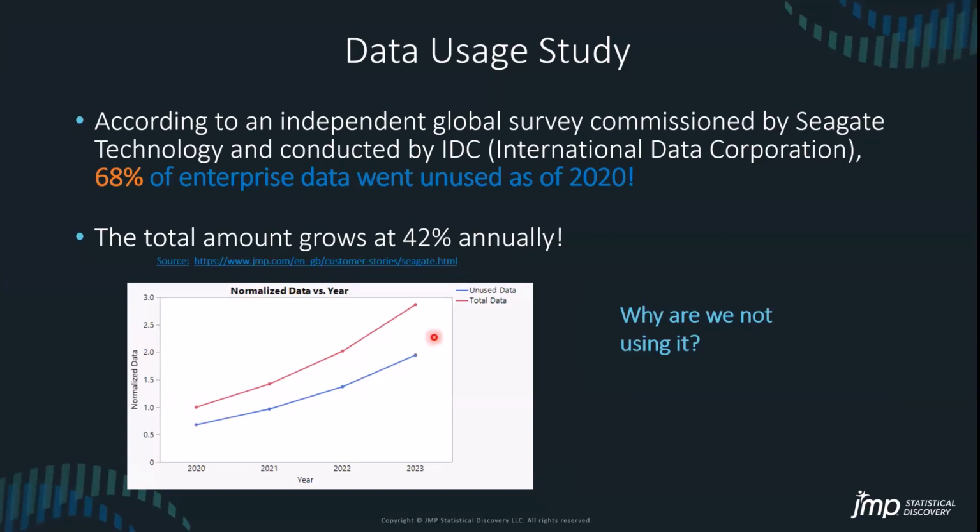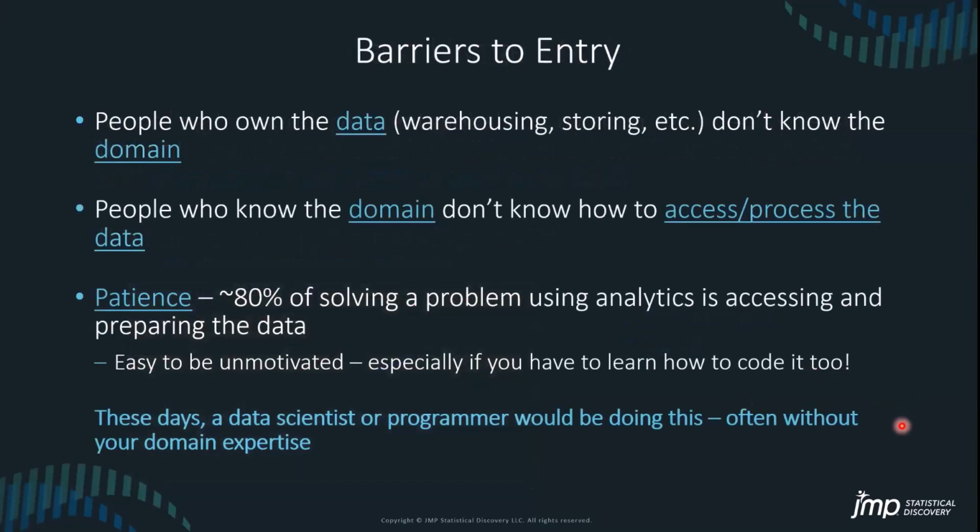So there's a ton of unused data. And the big question here is, why are we not using it? And over the years and through my experience, I've kind of gotten an idea of some of those things, and I wanted to share some of those with you. So barriers to entry for perhaps not using data. The first one is the people who own the data in warehousing and storing. They're great at that. Some of you might be on the call as well, data managers. Most of them don't know the domain that you're working in, and some of you might, which is absolutely great, but a lot of them don't.